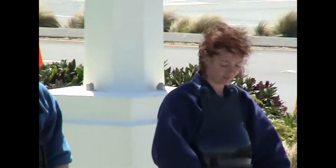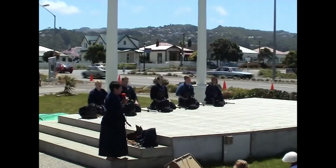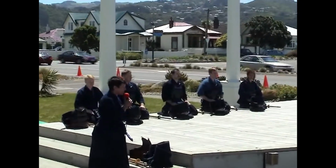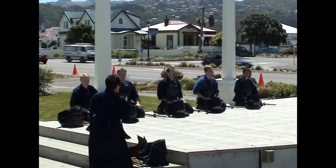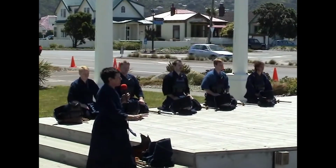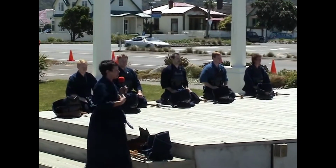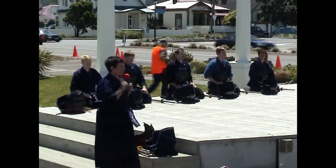So today we have members of the Hutt Kendo Club. We've been in the hut for about 3 years this May. Liz and I, however, have been studying Kendo for about 23 years each. And Marty, beside Liz here, has been studying Kendo for about 10 years. He's a second dan black belt. We are fifth level black belts, Liz and I. Scott, the third one, is a first level black belt.